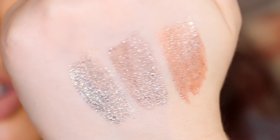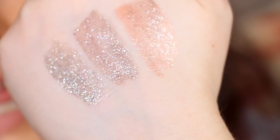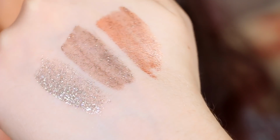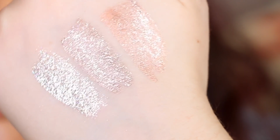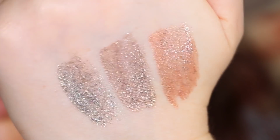If you didn't want to commit to one full shade, you can get the little ones, and they've got a beautiful silver with holographic glitter. I'll swatch them. So these are the shades. There's a silver glitter with a bit of holographic glitter in there and no base color. You get a bronzy brown with a bit of gold and silver glitter, and a more warm rose gold color with gold glitter.